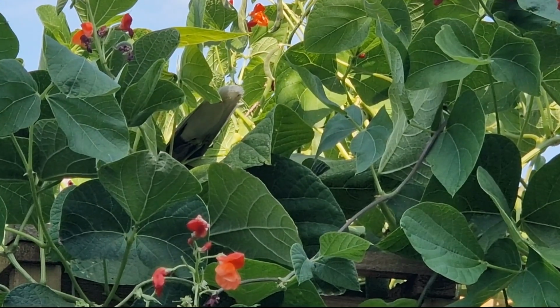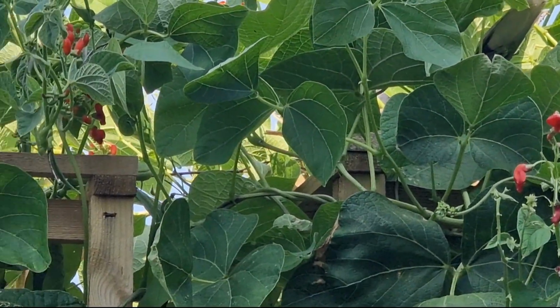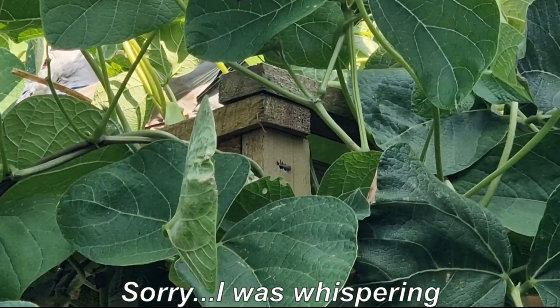So I haven't even put my parasol up today because I thought it might spook her, but if I'm very, very careful and don't move too fast, hopefully I can show you her sitting on her nest. So you just see her tail feathers there. If I move around, I'm going to be very quiet. There she is.